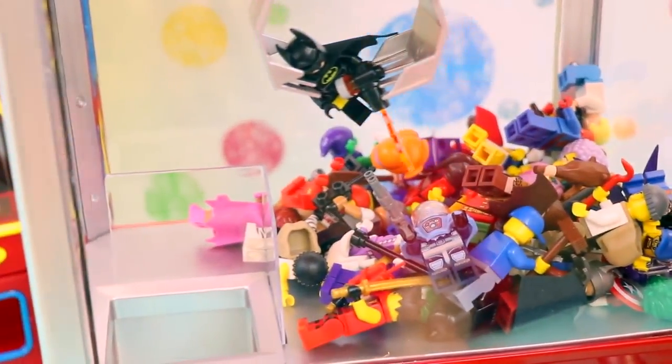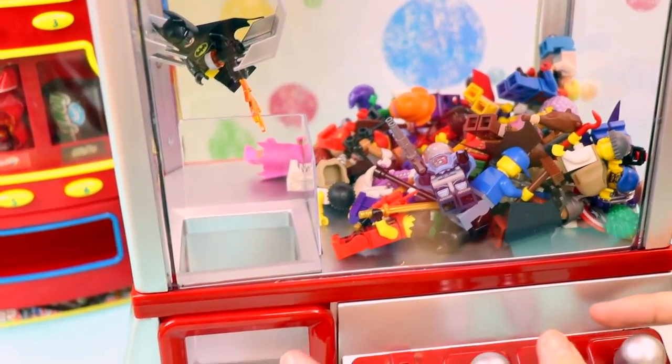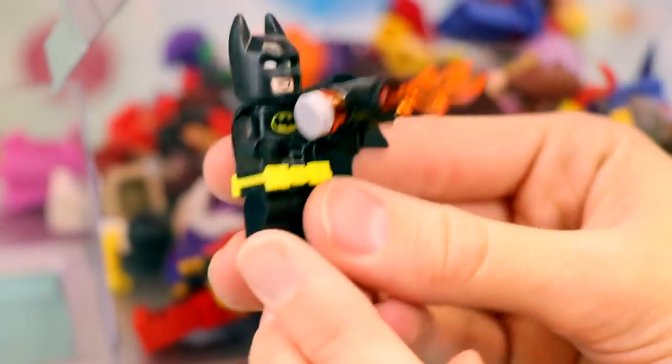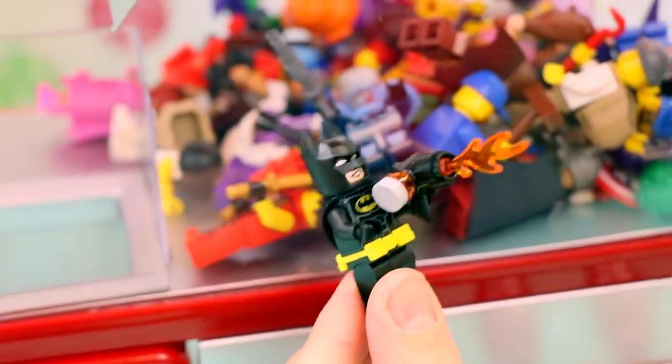Okay, fine. He's cool. He's like, I'm still awesome. He's the original one. Or he's the cool one. Okay, down. There we go. Yay! He's got a blaster and everything. He's like, Don't mess with Bat. Yeah, this is the one that's in the movie. Yeah, he is cool. Legit Batman. Okay, I'll add him to my collection.